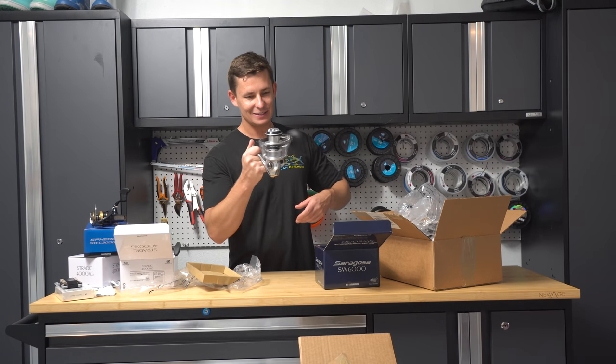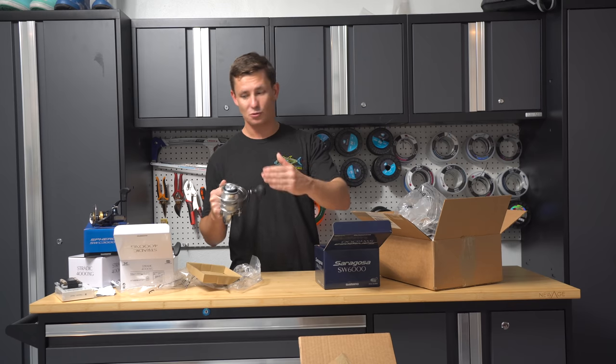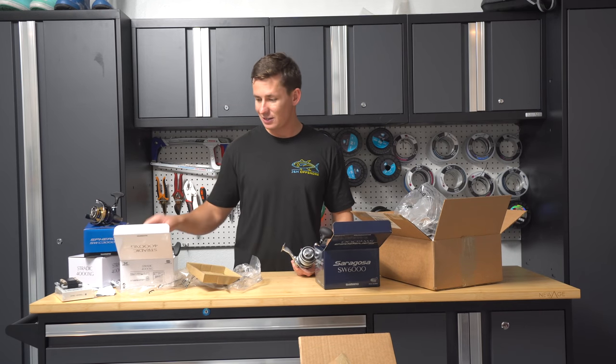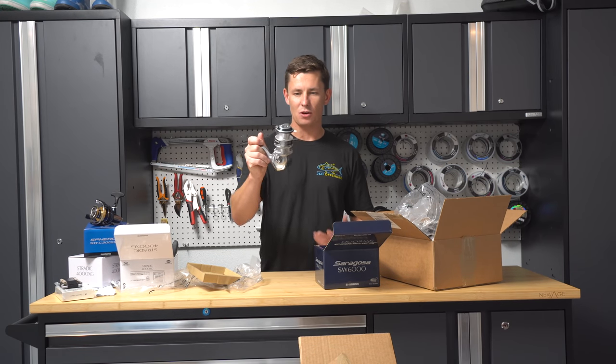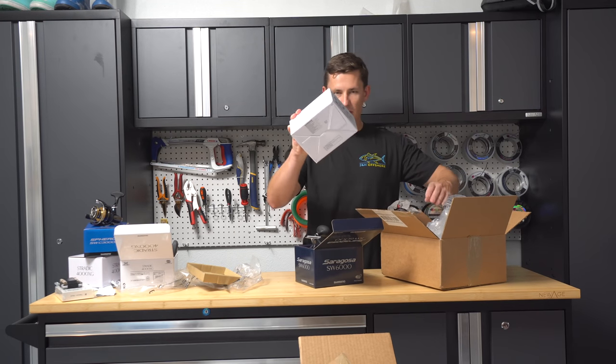Once again, Shimano is just super buttery smooth. And they're one of the only reels that stays smooth for an extended period of time. My three favorites: the Spheros, the Stratic for the lighter inshore stuff, and then the Saragossa, which I think they make all the way up to like a 20,000 size reel. We have one more Stratic 4000.